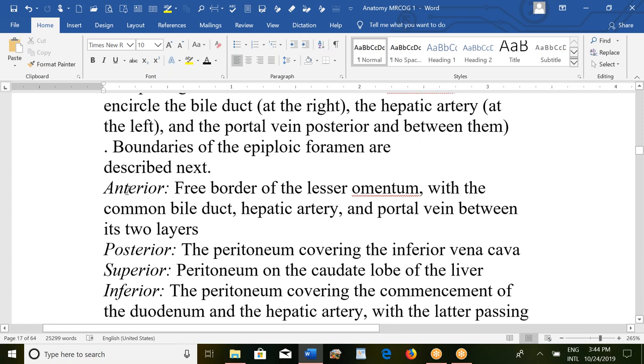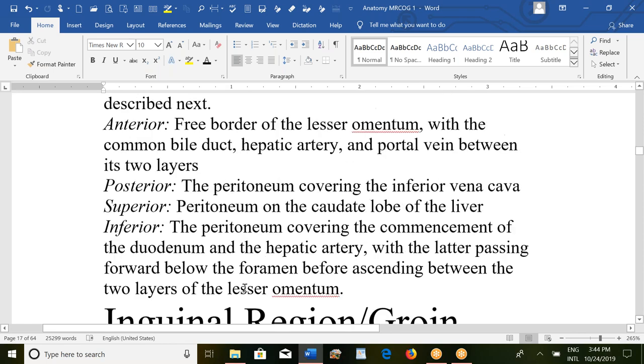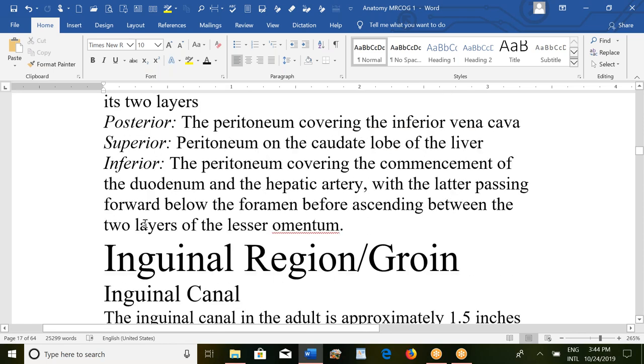Anterior wall is made by the free border of the lesser omentum with a common bile duct, hepatic artery, portal vein between its two layers. Posteriorly, the peritoneum covers the inferior vena cava. Superiorly, peritoneum on the caudate lobe of the liver. Inferiorly, the peritoneum covering the commencement of the duodenum and the hepatic artery, with the latter passing forward below the foramen before ascending between the two layers of the lesser omentum.